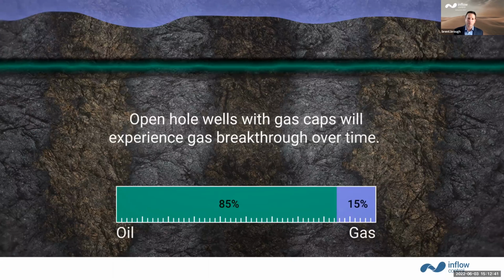So we're going to talk about why we're here today, and that's to understand how we can minimize unwanted phases, such as unwanted water and unwanted gas. So in this cartoon, and we'll give you the links to the YouTube channel after the presentation's done, you can see there's a green line across the top, and that's indicating an open hole or barefoot well that's drilled, as an example, into a carbonate.